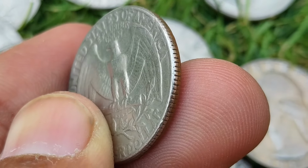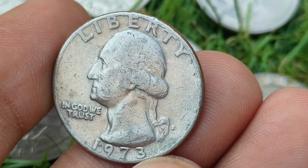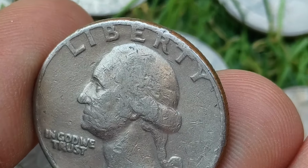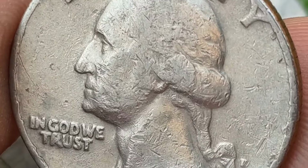Historical. Before diving into the errors, let's explore why 1973 was such a pivotal year for quarters. The basics: minted in Denver, hence the D mint mark.